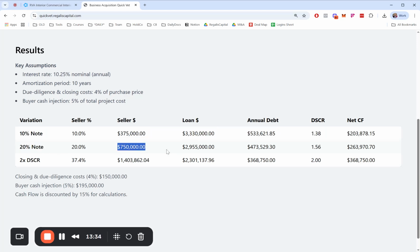20% seller note, though, if you ask for 750,000 in seller finance, just under 3 million as a loan, 473,000 in debt service payments, still high compared to your cash flow, but it's starting to get within realm. Debt service ratio at 1.5 times, not bad, not amazing, but not bad. There's going to be many folks who will do a deal like that because it's well above what they see as lender minimum. The way I look at it, you got 50% wiggle room within your cash flows before stuff gets really dire. Really, you only got like 25% as a lender sees it, but you generally got 50% before you really have issues. So it's not bad.